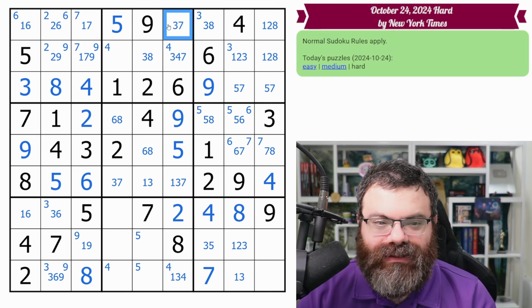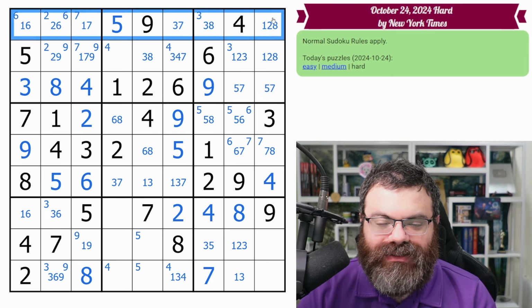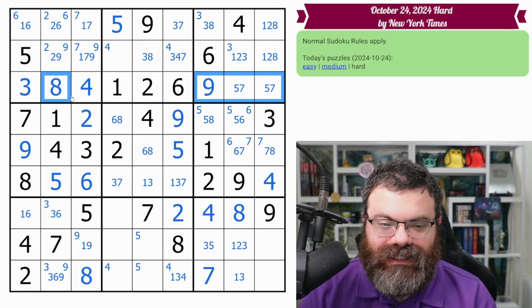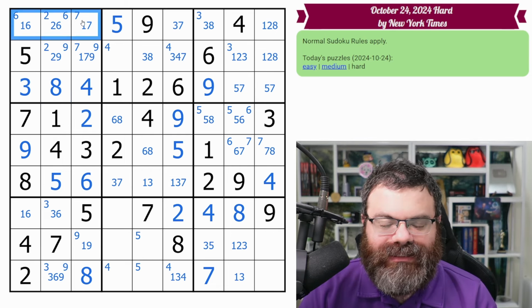Is there something going on here? I don't think so. The 8 in this row, actually. These can't be, yeah, we have this 8 here. What's causing that? It's really just this 8 and this 8. It's the row. It's purely the row. We can't do the box logic.